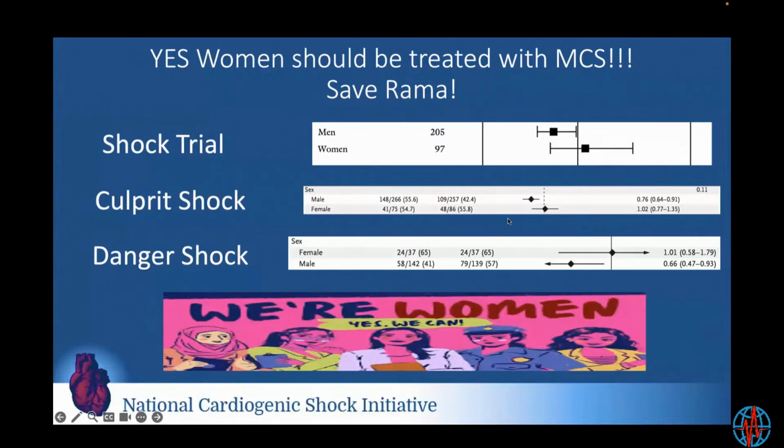In the CULPRIT-SHOCK trial, women had no difference in outcomes between culprit versus multi-vessel revascularization. But again, we don't say to do multi-vessel revascularization in women because it crossed the confidence interval of 1. And similarly, in DANGER-Shock, yes, the confidence interval crosses 1. But again, it's a subgroup analysis of only 21% of patients who are women. And so clearly it's not going to be statistically significant. But we know that women benefit from hemodynamic support devices just as much as men from other observational studies.